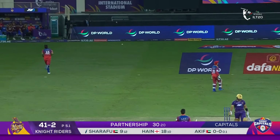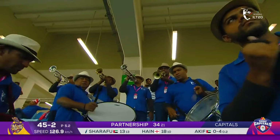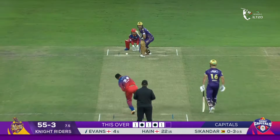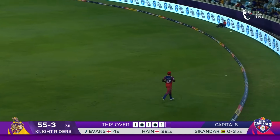Thick outside edge on the charge. A third is inside the ring. You're not happy, was he? But it's four. It's over from Sikandar Raza. Chipped in the gap. Excellent footwork.